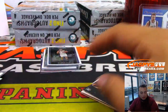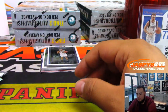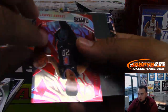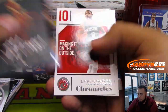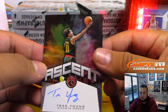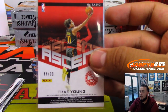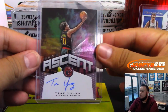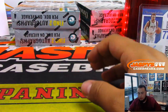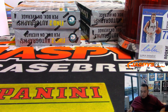I feel like there's a lot of rookies for the Pelicans in this class, and just imagine next class. Troy Brown to 249. Shamet to 149. And look at that, a Trae Young Ascent autograph for the Hawks. 44 of 99. Atlanta Hawks going to Eric, who bought the Hawks straight up. Nice. Alrighty. Four more boxes.